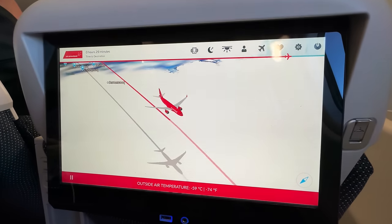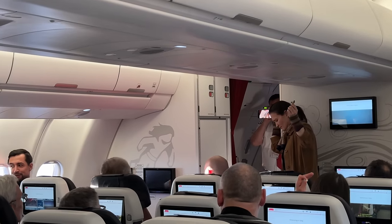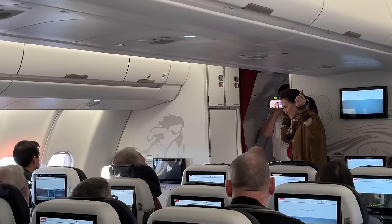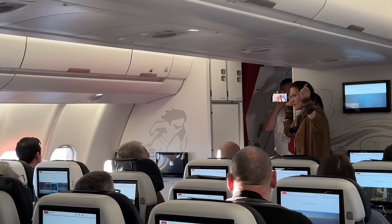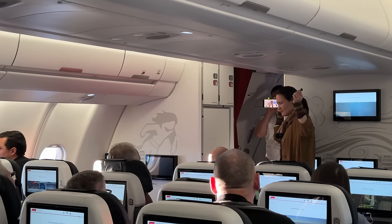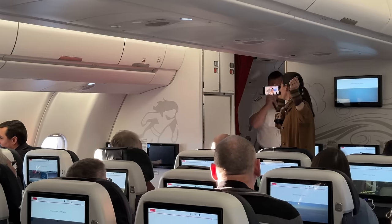Time to descend into Kangerlussuaq. Destination weather is good, only light wind, overcast cloud, only high clouds, good weather. So we expect to make a visual approach in Kangerlussuaq, and I would like to say thank you to everybody from the cockpit. Thank you, have a nice day.